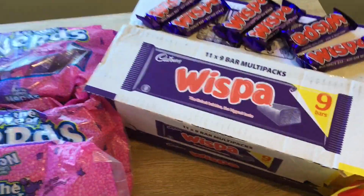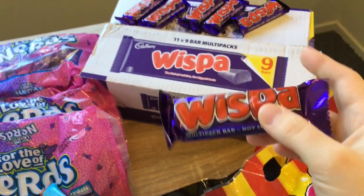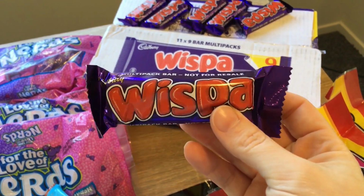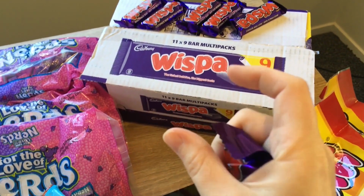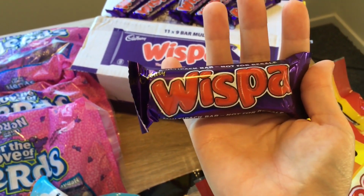The next thing I want to show you are these Whisper bars, and I'm very excited about these for a couple of reasons. First off, I've always wanted to give out full-size candy bars, but I just haven't. I don't think these are quite full-size actually, but they are definitely bigger than the small little snack-size ones that I would normally give out.